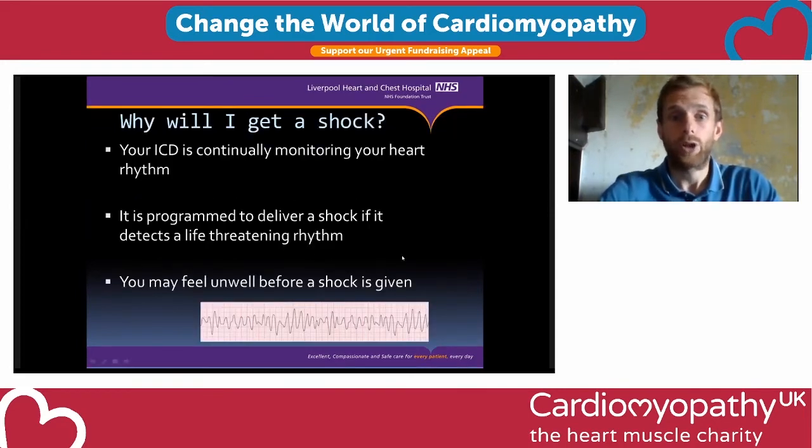Why would you get a shock? Your ICD is continually monitoring your heart rhythm, and it's programmed to only deliver shock if it detects a life-threatening heart rhythm. Now, if your heart's going fast or irregular, then you'll often feel unwell beforehand because your blood pressure will drop and you feel a little bit uncomfortable. So you may feel unwell before a shock is given.